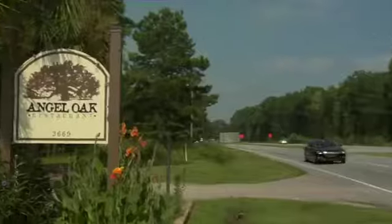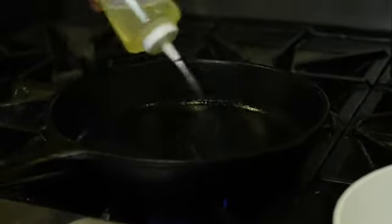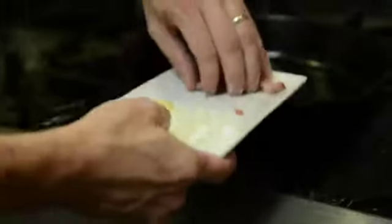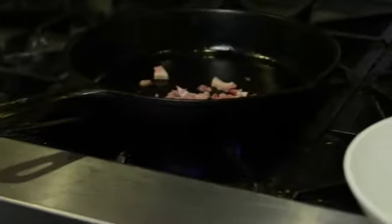Hi, we're here in Charleston. My friend Chef Jay Keys at Angel Oak Restaurant on Savannah Highway. And we'll be looking at how he makes his version of shrimp and grits. I got it preheated to a light haze, a little bit of oil. Now I'm gonna throw in my bacon. I'm gonna add my onions and confit garlic. We got our shrimp.